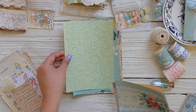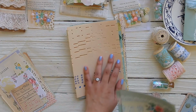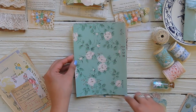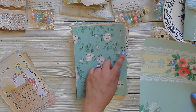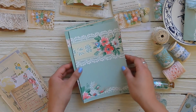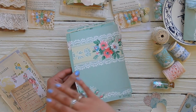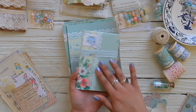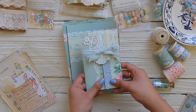This is some Italian paper, some piano paper, of course. That lovely little Tiffany blue with the white roses. Some of them come with the lettering on the side and some of them do not. It just depends where we end up cutting it. And then this one's probably my favorite wallpaper from the whole pack, just because I used it to create my little envelope pocketbook, so it has a special place in my heart.